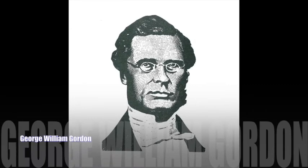George William Gordon. George was born in Jamaica in the year 1820. He was a wealthy, mixed-race Jamaican businessman, magistrate, and politician. He was a leading critic of the colonial government and the policies of the Jamaican governor, Edward Eyre. His father was a lawyer to several sugar estates in Jamaica.